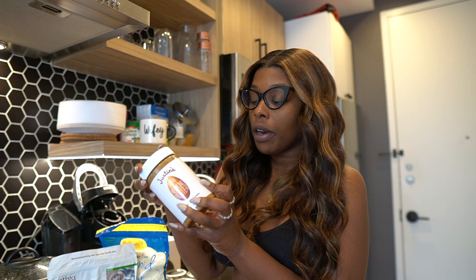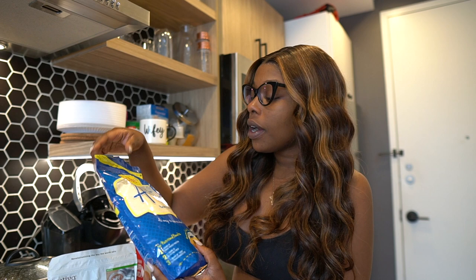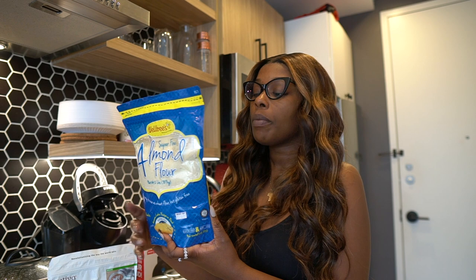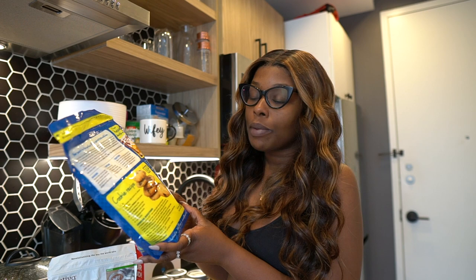So I got this as well. I also did get some almond flour. I got the Welby's almond flour. So for this one, I did get the 2-pound bag just because I don't plan on ordering more. I'm just gonna use this for a few things. Not everything I'm gonna make is gonna use this. So for this one, 1/4 cup is 3 net carbs, which is pretty good. So you can make cookies, guys.